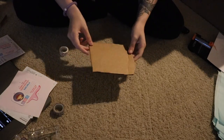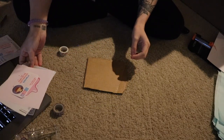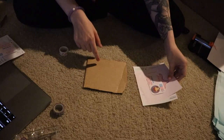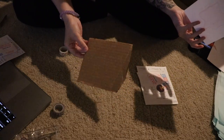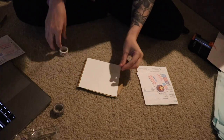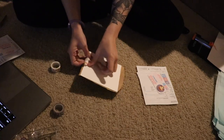Okay guys, so I had a couple people tell me that their art prints came a little bent in the mail. So in order for me to fix that, what I have been doing with the new orders is taking a piece of cardboard, just reusing cardboard, and taping the print with a piece of washi tape on the back just to keep it secure to the piece of cardboard.